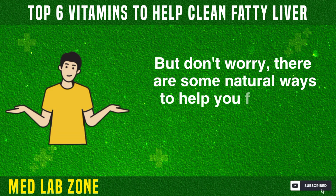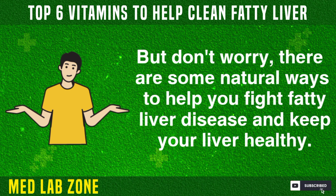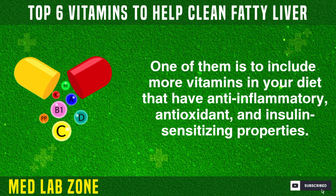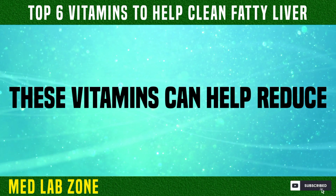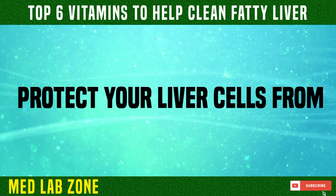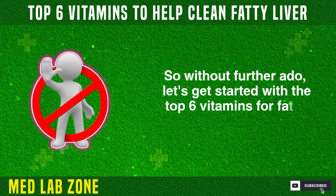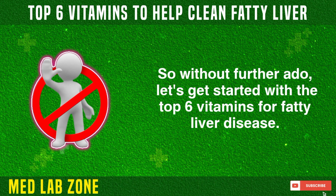But don't worry, there are some natural ways to help you fight fatty liver disease and keep your liver healthy. One of them is to include more vitamins in your diet that have anti-inflammatory, antioxidant, and insulin-sensitizing properties. These vitamins can help reduce fat accumulation in your liver, protect your liver cells from oxidative stress, and improve your glucose metabolism. So without further ado, let's get started with the top 6 vitamins for fatty liver disease.